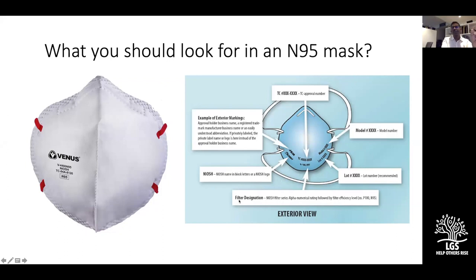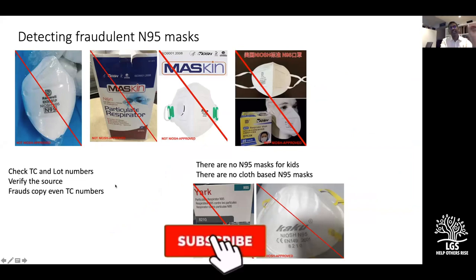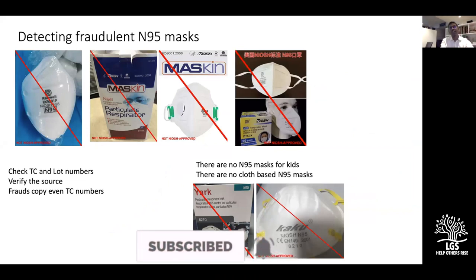And you will have something called a lot number. If you look at this mask, it does not have the lot number. I think it's basically because they have just given a model. But you should get the lot number all the time. There are a lot of N95 masks without lot numbers. They cannot be trusted to do the full job. Like I said, you check the TC and the lot numbers, verify the source. And I've looked at some frauds that even copy TC numbers. So a 3M TC number can be easily copied.